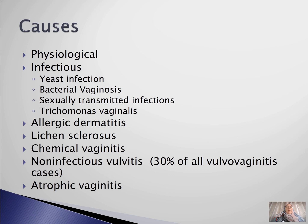while the discharge is actually physiological. It might be infectious. There might be some underlying allergic dermatitis. Sometimes lichen sclerosis can also be a cause of some vaginal irritation and problems, or vulval irritation and problems. Chemical vaginitis can be one cause, and this can begin with the use of female hygiene products. Sometimes you get non-infective vulvitis causing problems, and finally you have the genitourinary syndrome of the menopause that was previously called atrophic vaginitis, and this is really due to the lack of estrogen, which might change the vaginal flora and also change some discharge.